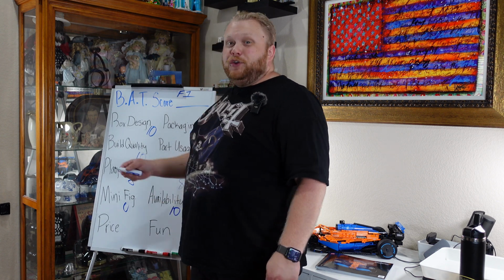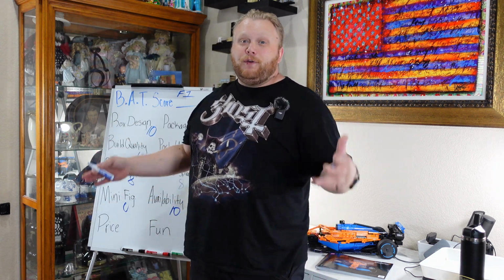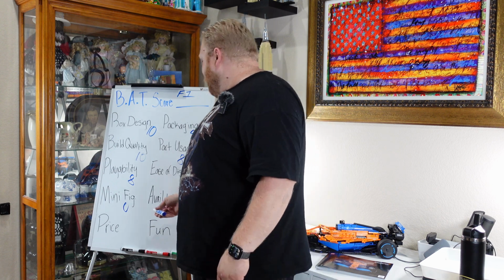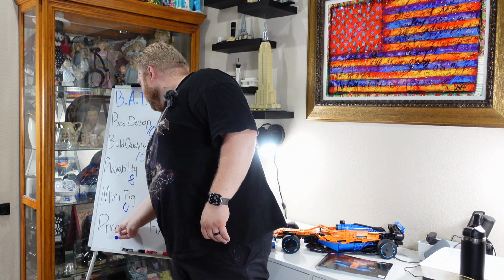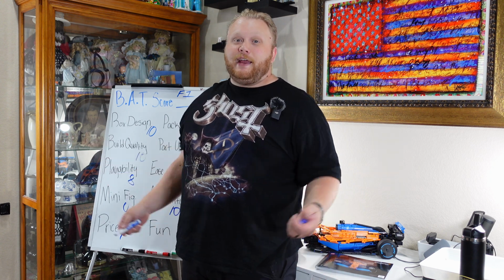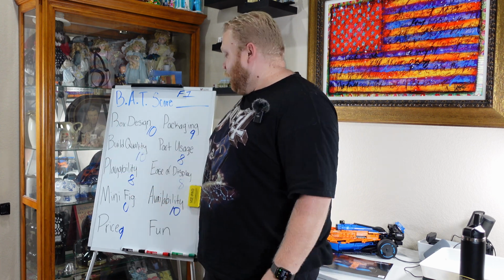The price, $200 for a 2 foot long McLaren F1 Technic set. I mean, it's okay, but if you get it on sale like I did for $20 off, it's even better. So I'm going to give the price a 9 and meet in the middle, because if you can get it on sale, it's a 10. If you can't, it's an 8. Meet in the middle, it's a 9.